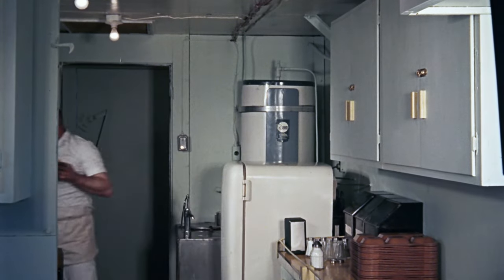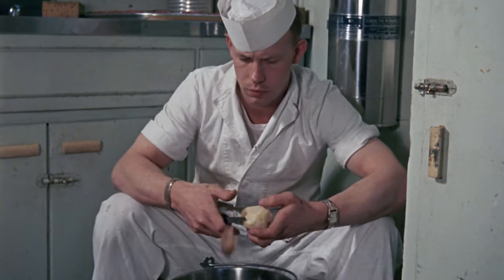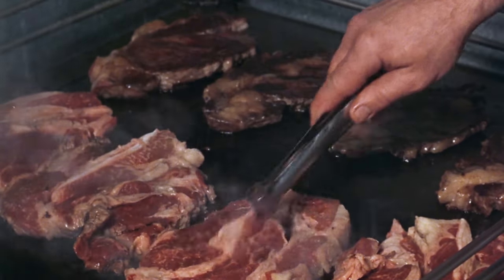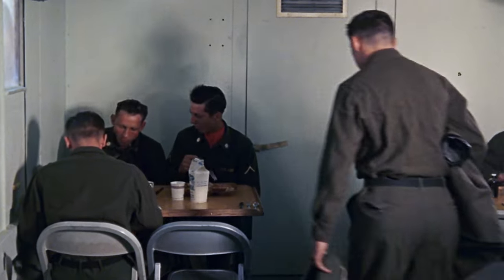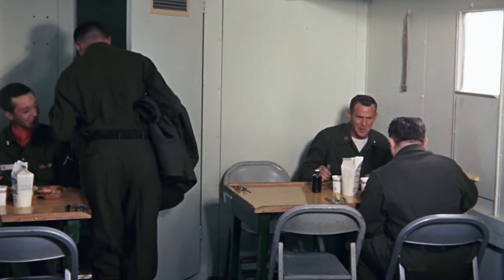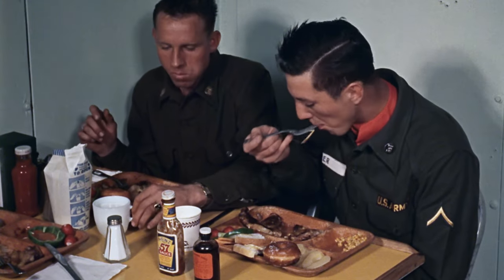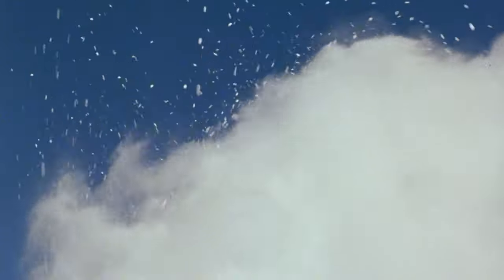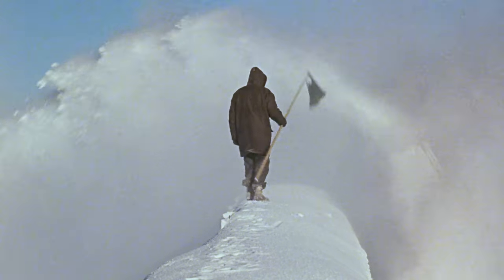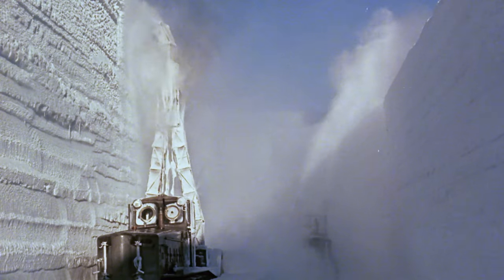The army feeds its soldiers well. Every day, they get double-sized portions to keep their spirits up. 100 men live together in the construction camp, which will have to be dismantled once the subterranean town is finally complete. Black flags mark each finished tunnel, which years of fresh snowfall will soon bury completely.